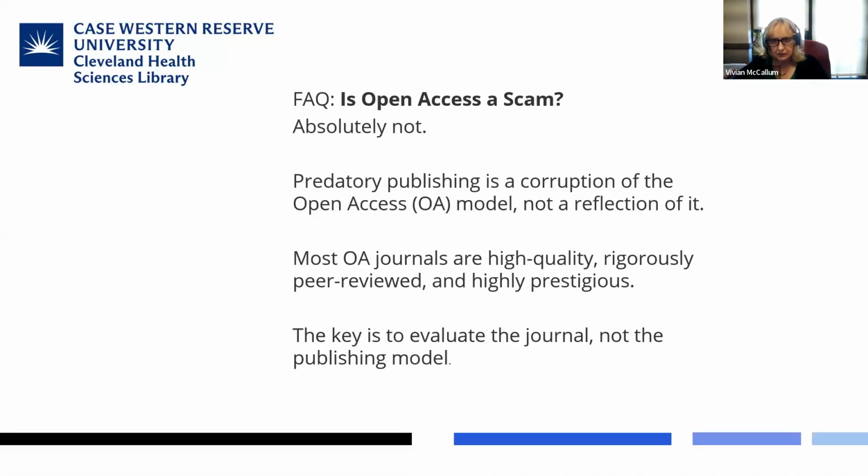So hearing all this, you might think, is this a scam? Is open access just a scam that we want to avoid? And it's not. It's not the fault of open access that there are corrupt people out there who will try to exploit something that's meant for good. So the fact that predatory publishers exist shouldn't stop you from considering publishing in an open access journal. Especially that's why you have the tools to be able to say, is this predatory? Is this legit? Most open access journals are very rigorously peer reviewed, highly prestigious. So you're evaluating the journal, not the publishing model.